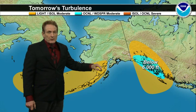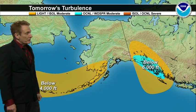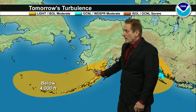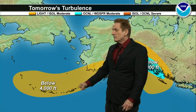Otherwise, that extends back to about Yakutat, smooth for most of the interior. Areas of light to isolated moderate chop possible here. Bristol Bay, the Aleutian Range, Kamishak Bay, all the way out to the Aleutians, but not all that significant, and certainly nothing that's going to hurt you.